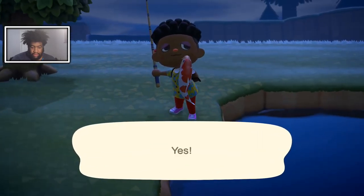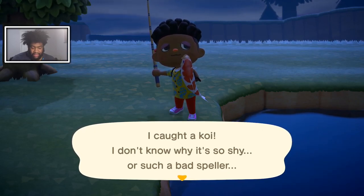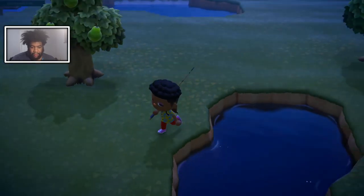Ooh, what's this? Yes, I got a koi. I don't know why it's so shy or it's such a bad speller. Wait, I can decipher this pun. I caught a koi. Oh, like koi, like C-O-Y.